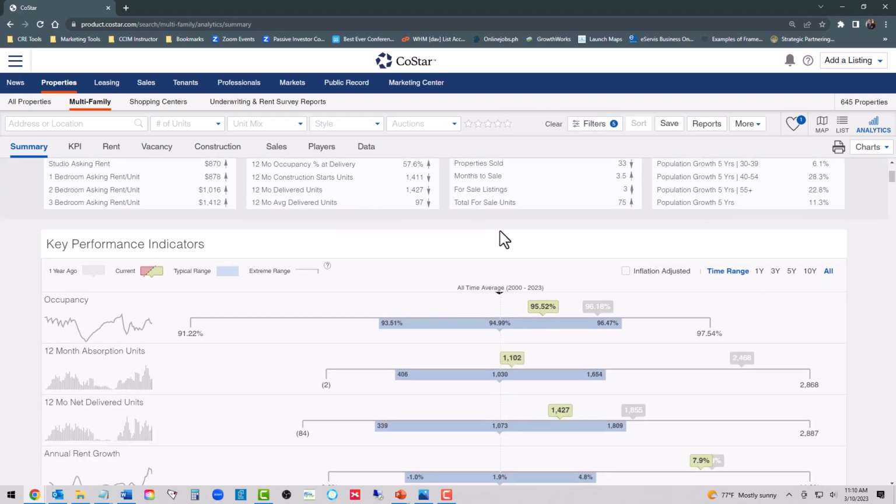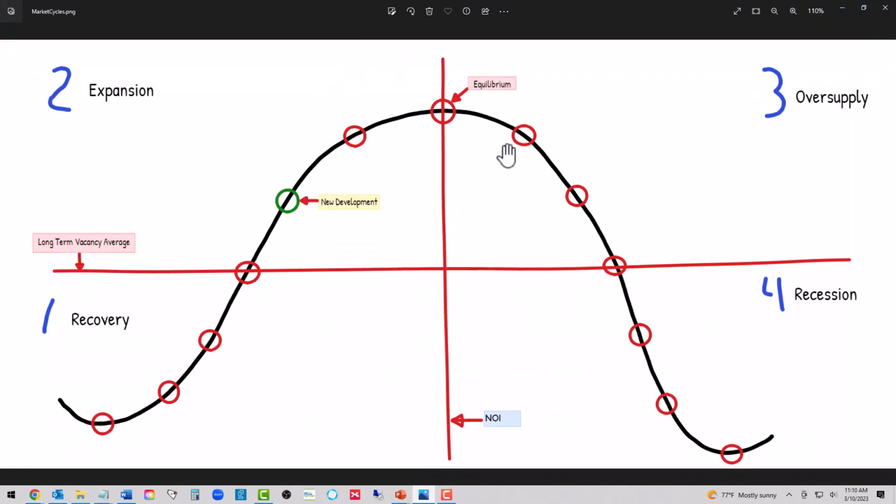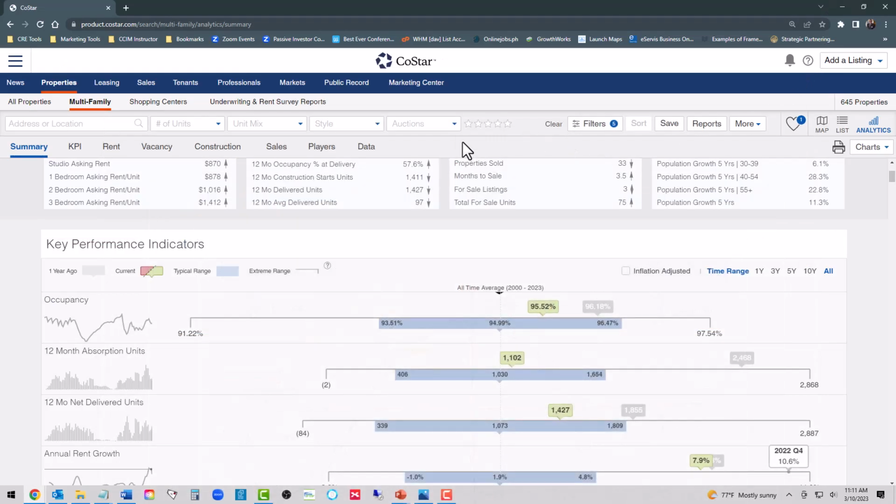If we scroll down, we can see that the long-term occupancy average is about 95% for this market, but we're sitting about 95.5%. So we are above the long-term occupancy average. When we get to the end of this video, I will plot on the market cycle chart where I believe the Northwest Arkansas metro statistical area is located. But I think for a change in the Sun Belt, albeit on the very northern edge of the Sun Belt, it's probably going to be somewhere up here looking at our supply side snapshot. But let's go take a look at the data and see what the data is telling us for all three asset classes combined.